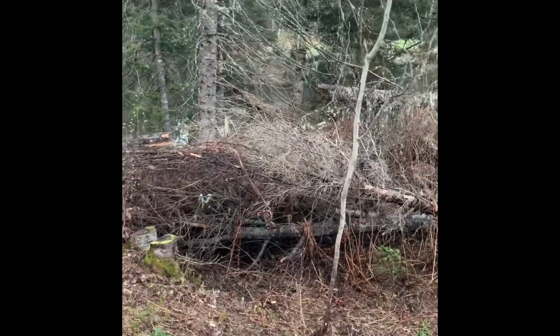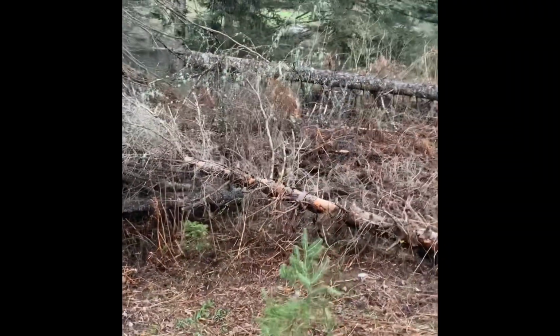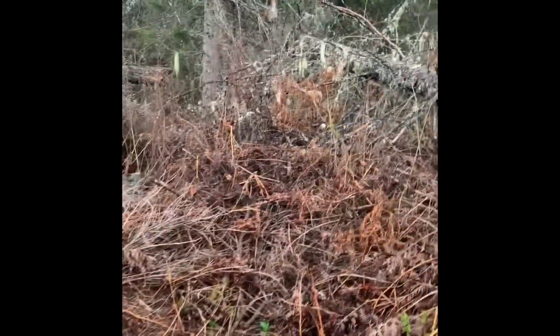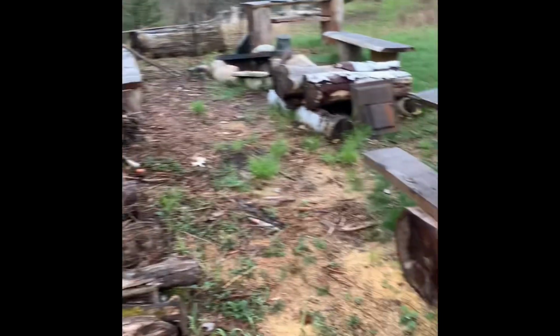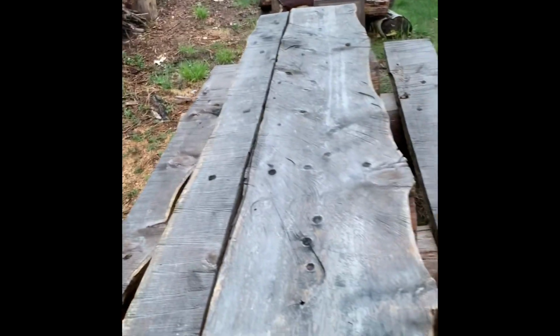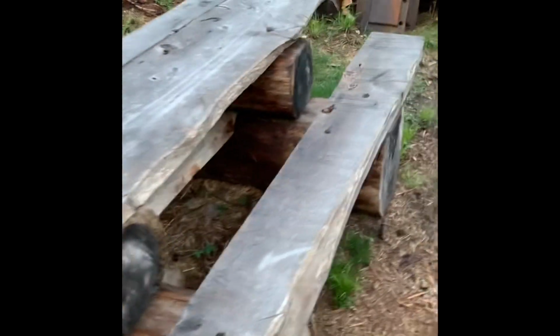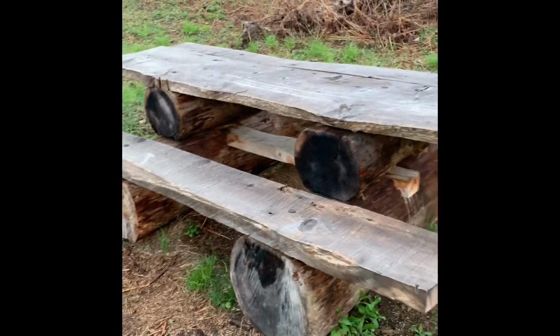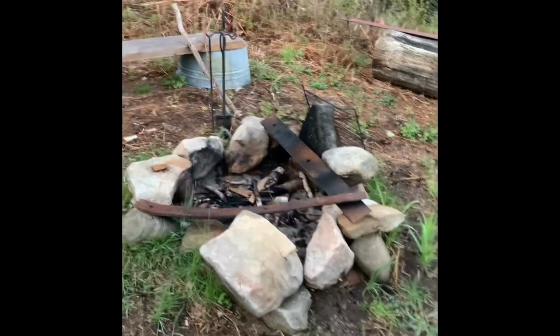And again, you can see how much work goes into clearing this. This is the way this all looked just last year. 2 years ago, just weeds, meadow. Now again, this is the campsite. Mike Lamotte has made us a beautiful table just with a chainsaw. And trees that were already dead and standing in the woods. And we got our fire pit surrounded by rocks.